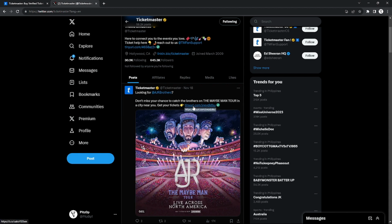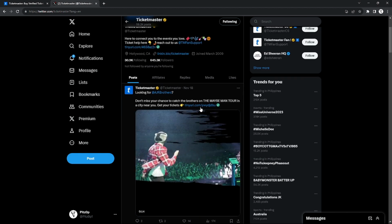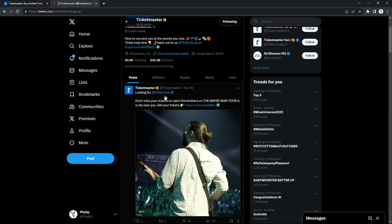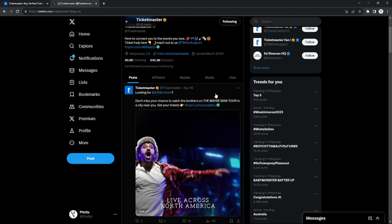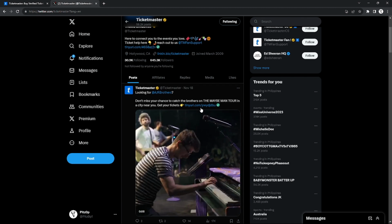But in some cases, if you don't get the registration form because you're late, you can still purchase pre-sale tickets even before the general tickets are available. In some way you still get to be a verified fan because you're buying a pre-sale ticket. So this is how you're going to do it.